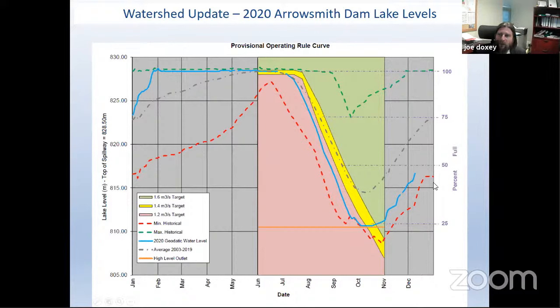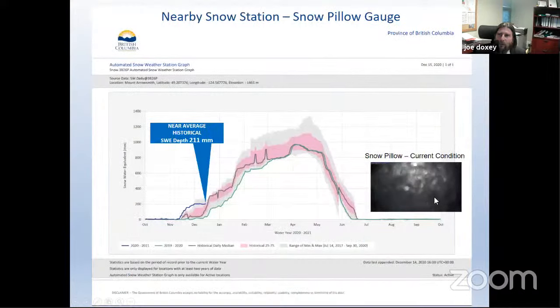So it is filling. We're above the minimum historic. We're slightly below the average. And we're well below the maximum dam levels that we've seen over the years. Snow pillow gauge. So here we have our near historical average, 211 millimeters, just down in here. Again, we're looking at the data at a different time of the year.